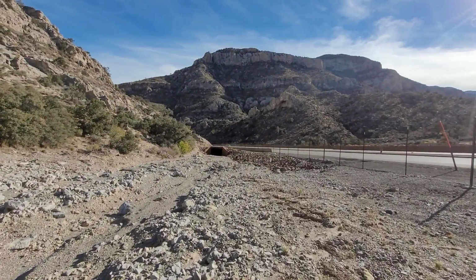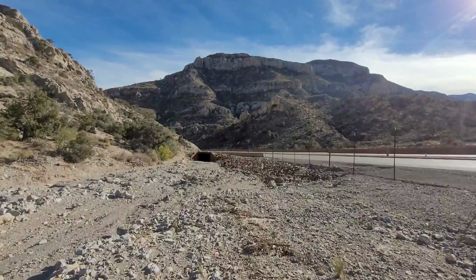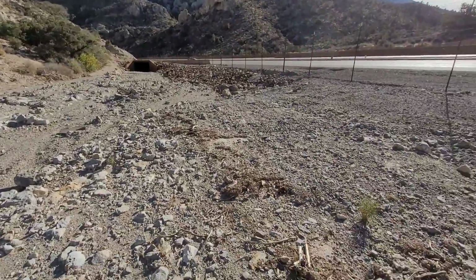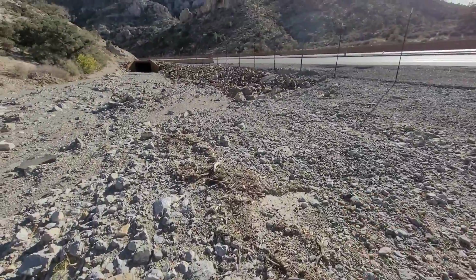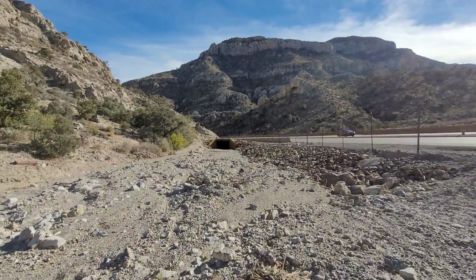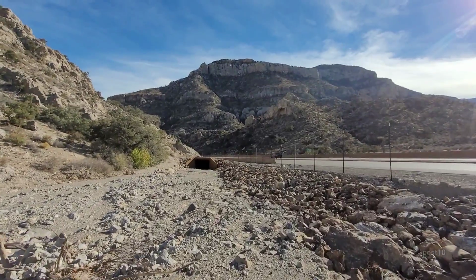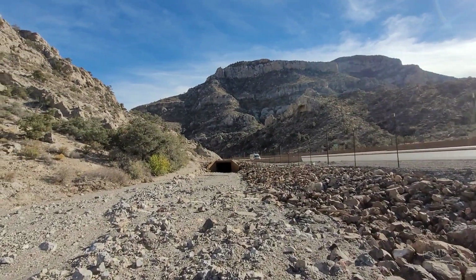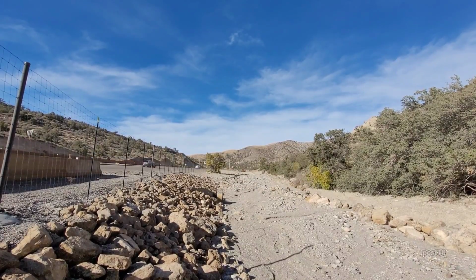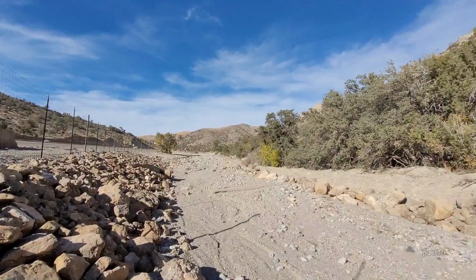Yeah, this is not great, this situation I'm seeing. You see, the last time this ran, you could see the debris line here. Manageable. But what I'm seeing up here, water can go through here before the culvert would ever reach its capacity. If that's not to get the water to slow down, I don't understand what the builders were thinking.